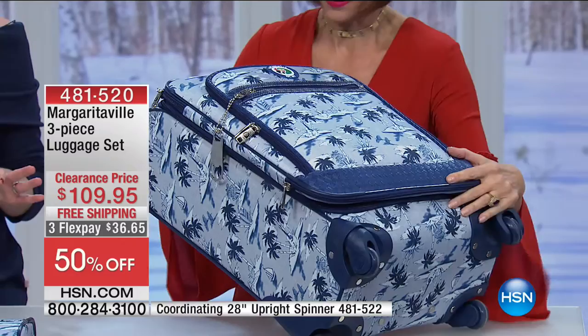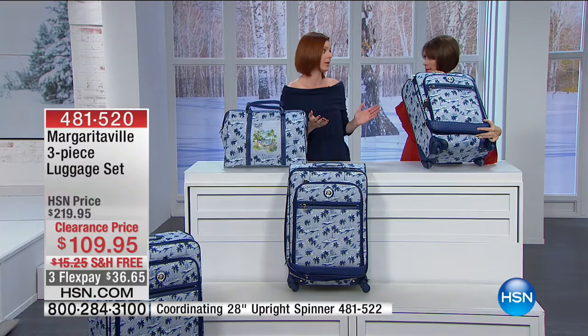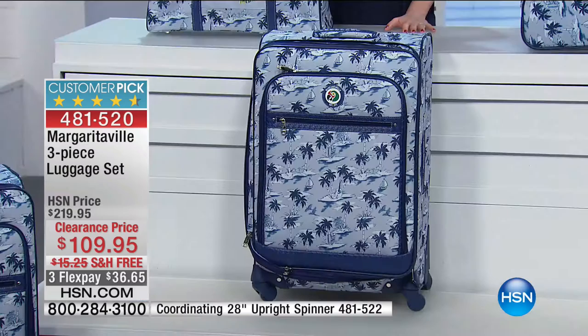If I can open it up. So many pockets, front pocket, and it comes with its own bottle opener. Hello. Can you say Margaritaville? Is there salt and a flip-flop inside as well? Whatever you want. It'll pack a lot in there. And then you have this great 25-inch. So maybe you're going on vacation for a week. This will fit everything you want.